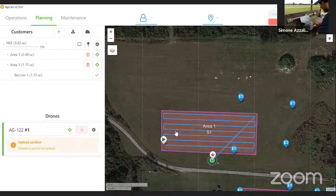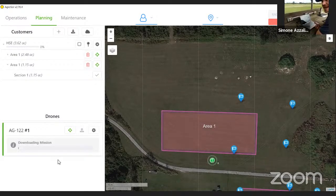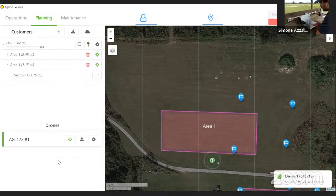We'll click on the area section. You can see it's uploading the mission right down here in the bottom left. We'll wait for it to upload. One nice thing I do like about this is that after it uploads the mission, it actually re-downloads the mission to confirm that the mission is correct and there were no errors. So it's an extra layer of safety built into it. Okay, so we can see it was uploaded successfully.